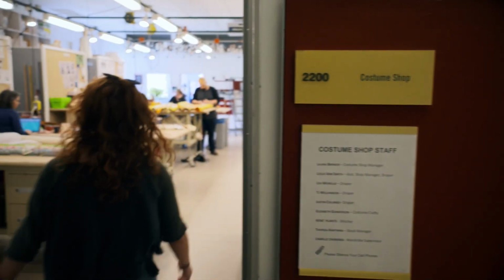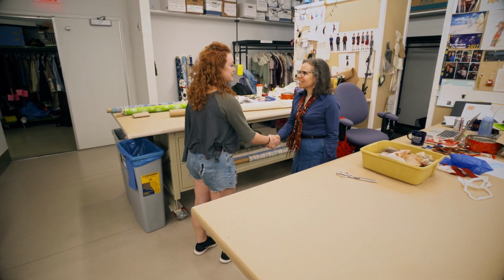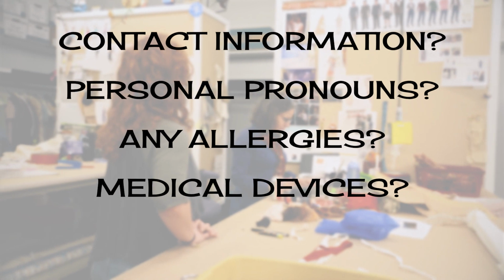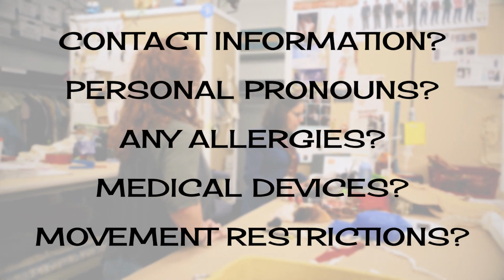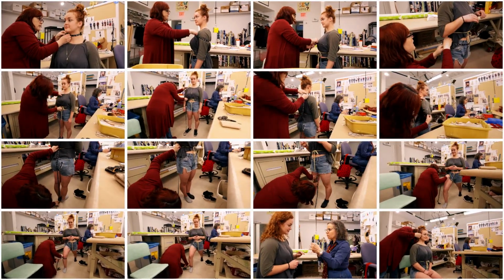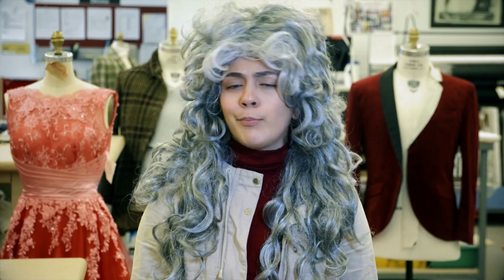So, when you arrive, introduce yourself. A draper will be here ready to assist you, and you'll be asked a few questions. Contact information, personal pronouns, any allergies, any medical devices, any movement restrictions. No need to undress at this appointment, but your measurements will be taken. Bust, inseam, etc. So it's a good idea to wear close-fitting clothing instead of anything bulky or baggy.